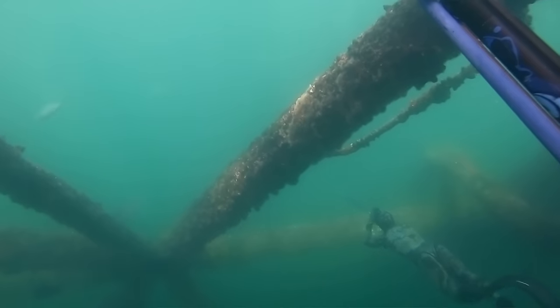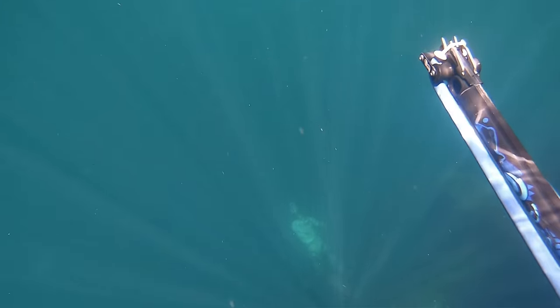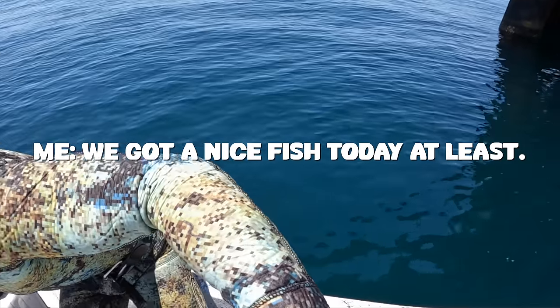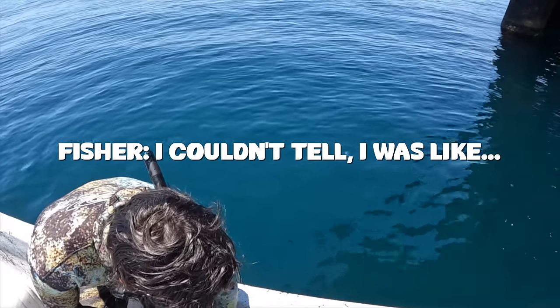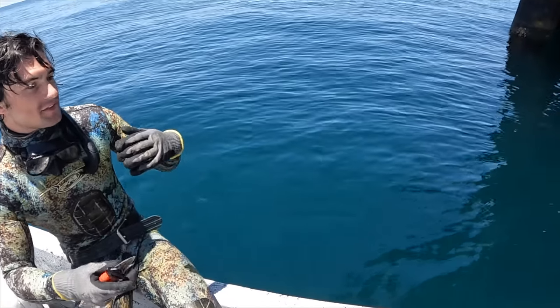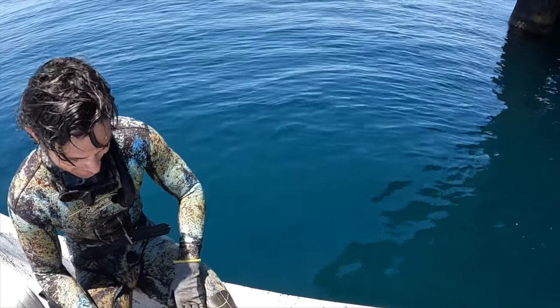Dude, I just chased him down. Nice. Today, at least. Yeah, I got a good lane. The legal lane. I couldn't tell. I was like, he's on the smaller side. But yeah, I had a size reference. I was looking at you and the fish, and I was like, yeah, that's legal. Big eye. Yeah.